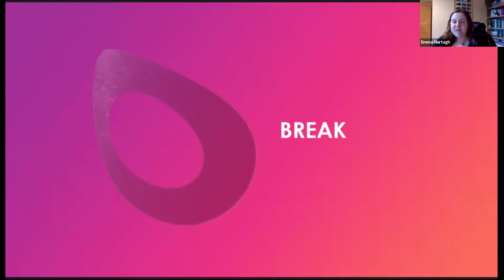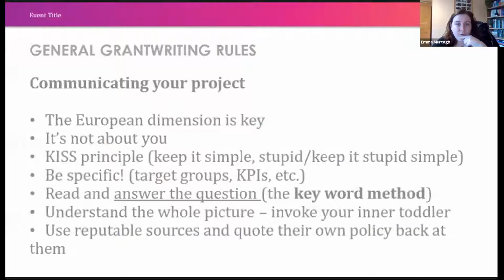So now we're going to look at some general rules when it comes to grant writing, just best practice. And then we're going to have a look at a specific method that you can use when it comes to answering questions to help break them down and make it simpler. And we're going to take a look at a specific example from Erasmus Plus Sport of a question and show how we would answer that. So let's have a quick look at these general rules first and foremost.